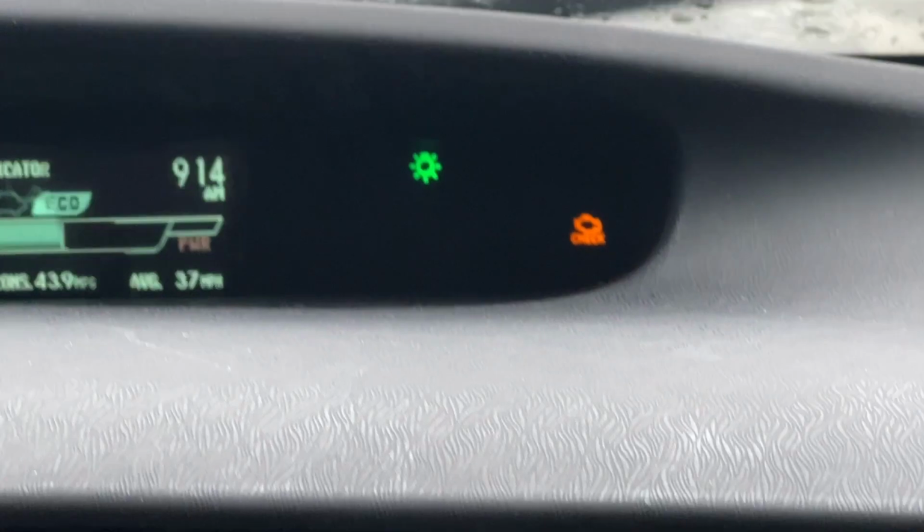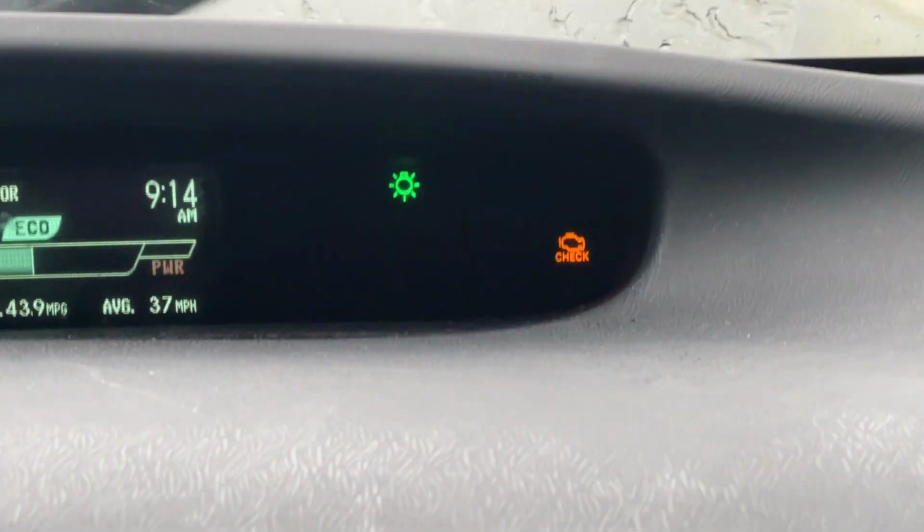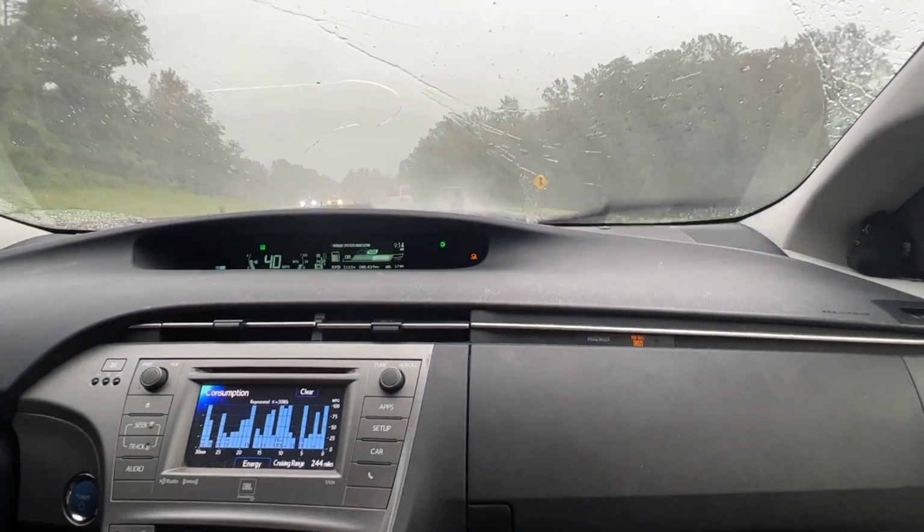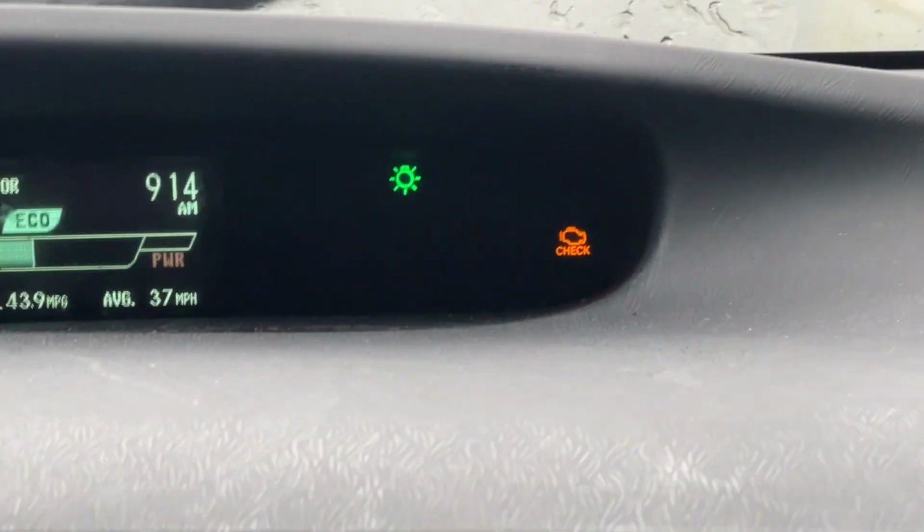Check engine light literally just came on. That is ridiculous. Like today, we're trying to get the car looked at. We've had it for 2 years, 160,000 miles. I've never once seen that check engine light. Well, we've never once seen this much rain. I mean, you're right. It is literally the first time, so who knows.